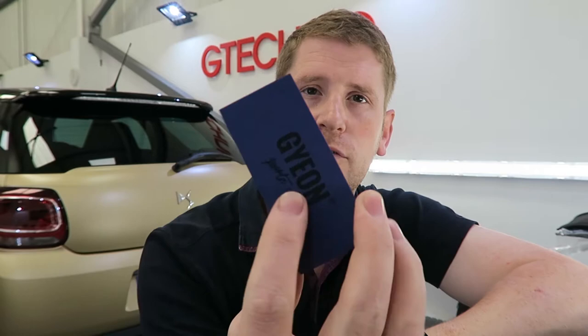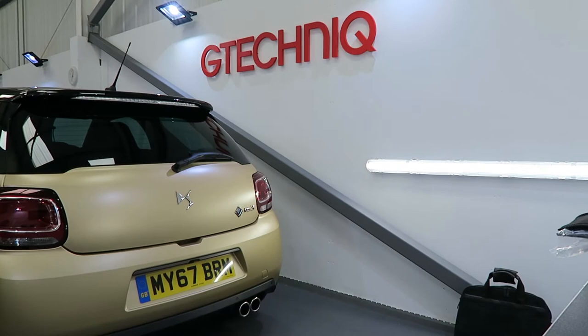Now the application of a Gtechniq product, you would have one of these very soft applicators, and you basically dot the product onto there and then you work a small section, sort of 30 centimetres by 30 centimetres. With the Gyeon product, and I'm learning this as I go along, you basically do the standard process, wash the car down with a good clean detergent. It says do an iron fallout remover and a tar removal, and then make sure it's prepped with Gyeon Prep.